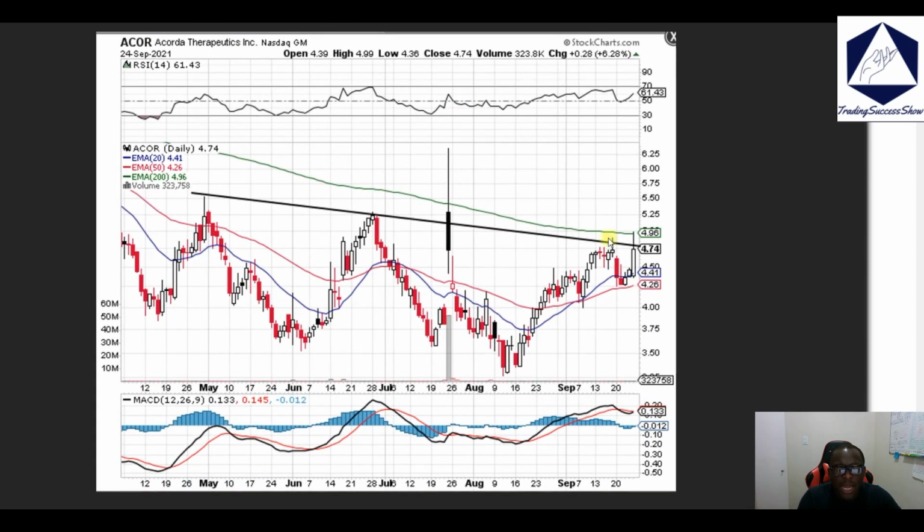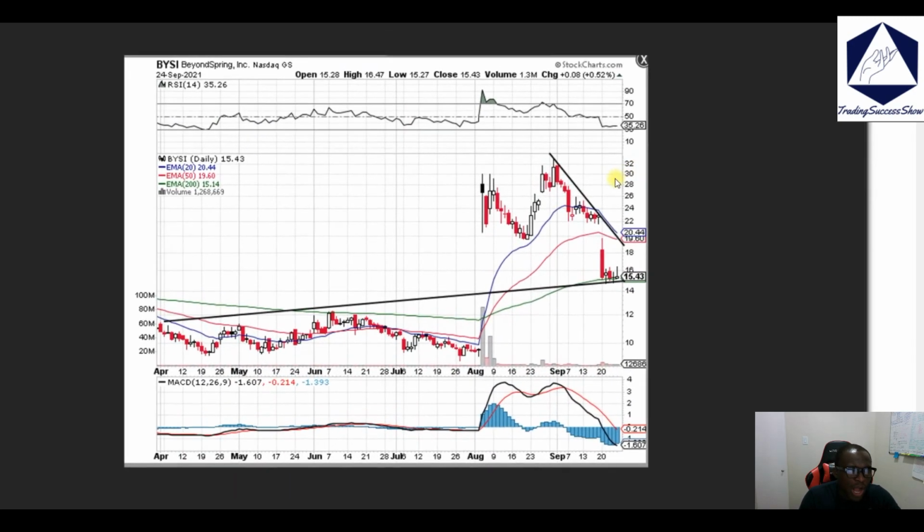ACOR, this one as well, we tried to push through the 200 moving average, but we couldn't. We rejected the $5, which is a natural resistance, also coinciding with our 200 SMA. So look for continuation on that name.